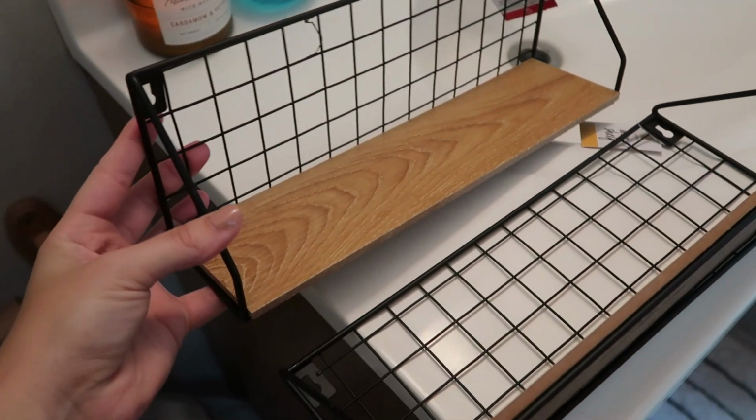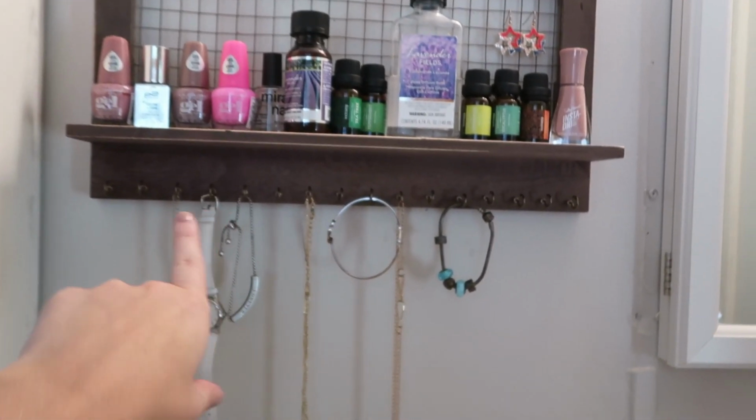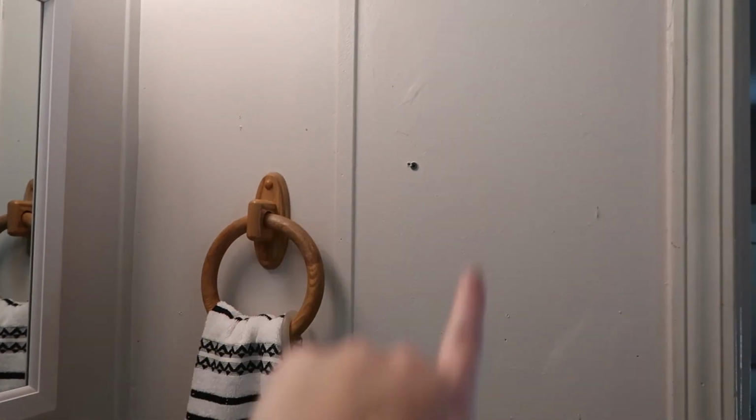Okay, so I have these two racks that I got from the Target dollar spot. They were $5 a piece, and I really wanted to work them in here some way. So I was thinking about replacing this, but I really like this to hang my necklaces up on. But I was thinking either putting them right here or putting them here.